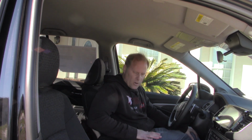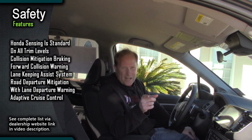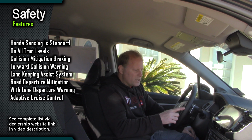Of course, you've got the armrests here on the seats, and while this isn't the top of the line trim level, as soon as Holmes Honda gets one of those in, we will definitely take a look. You've got your steering wheel mounted controls, and as I look there, I see some features that remind me that I need to list on the screen the safety features, or at least a partial list of what you have with this trim level of the Ridgeline.